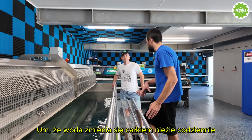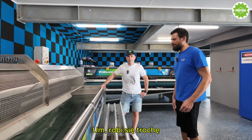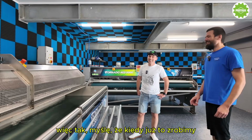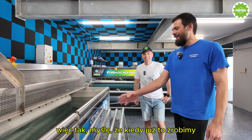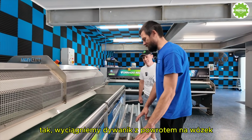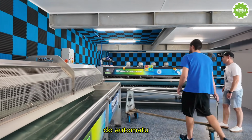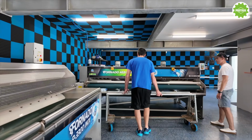Yeah, so we put it in there and they swim around for a while. That water's changed pretty well daily. It does get a bit yuck after a while. And then once we've done that, we'll pull the rug back out onto the trolley. Okay. And then we just come straight over to the automatic machine.